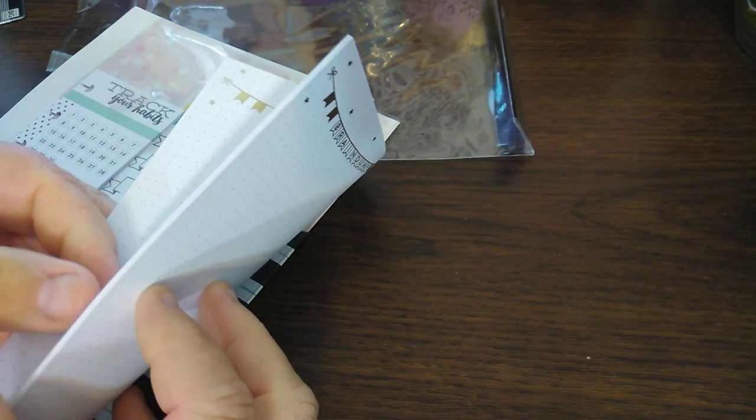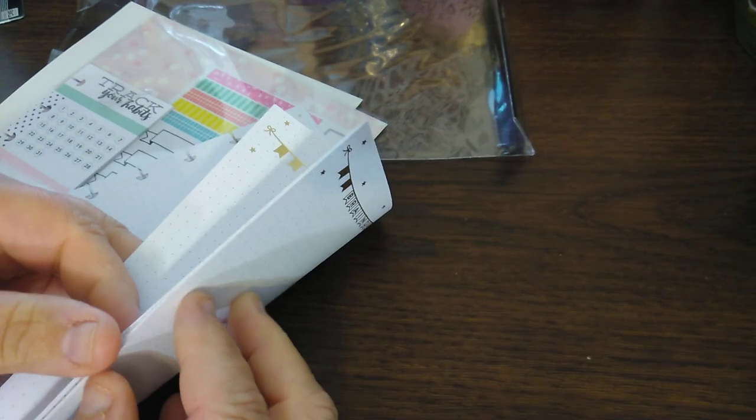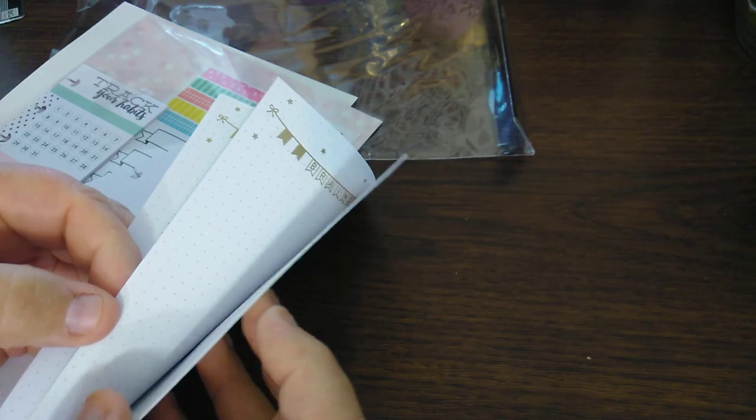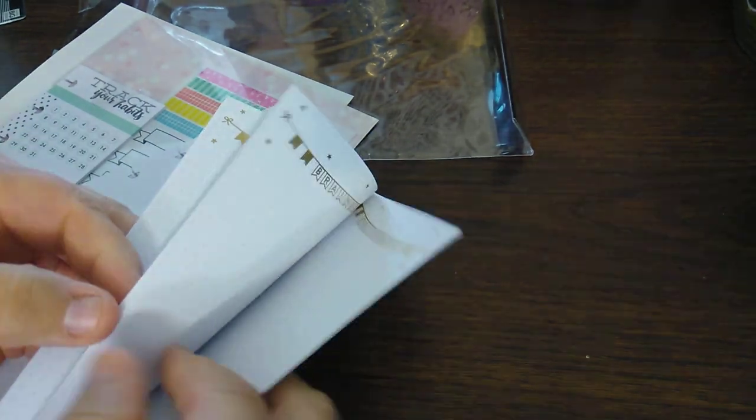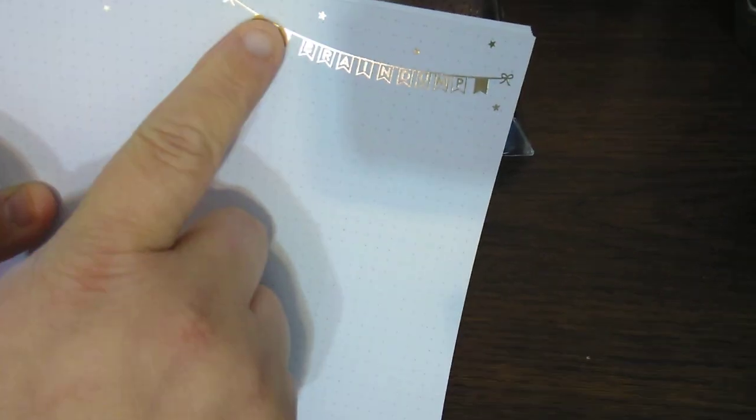Let's see. Two. Three. That's four. Five. Six. Oh, my God. Seven. Eight. Yeah, 10. So, basically, like, 20 if you're going front and back. And look at how they did the brain dump in the gold foiling. And it's dot. So that's cool. And it's the same on both sides. So you get 10 of those.